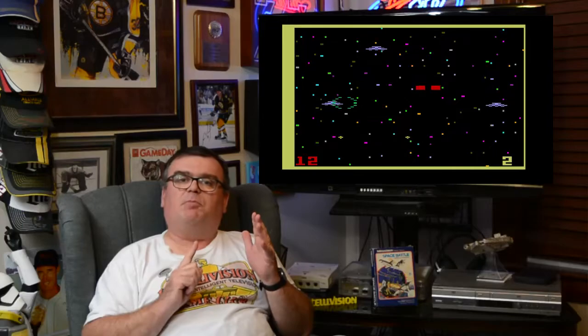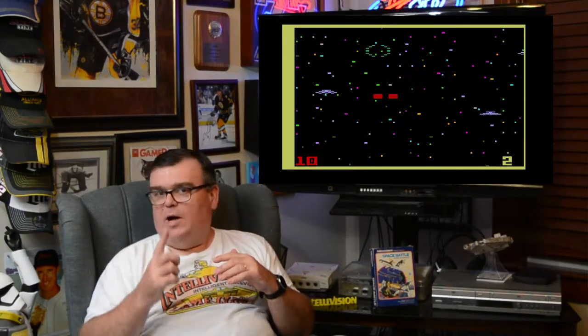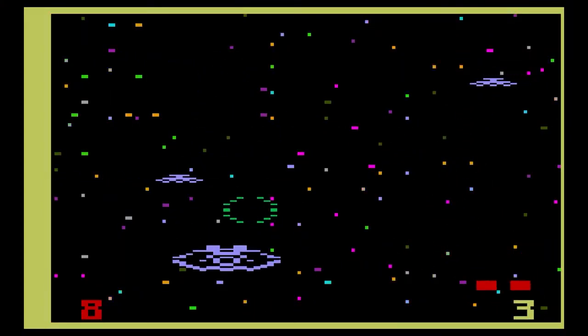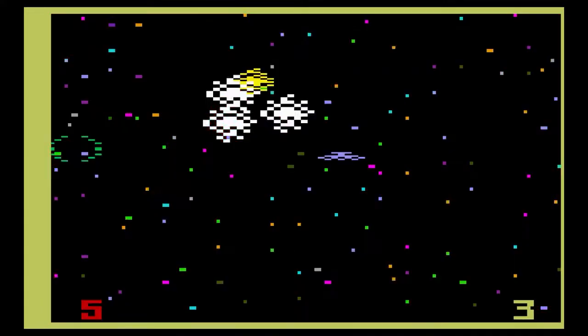A well-placed shot, if you take one shot and hit it just right, the ships that you hit explode, and they blow into 3 pieces. So it's even possible for one shot to hit 2, 3, 4, or even 5 enemy fighters in one shot. Almost like a domino effect.